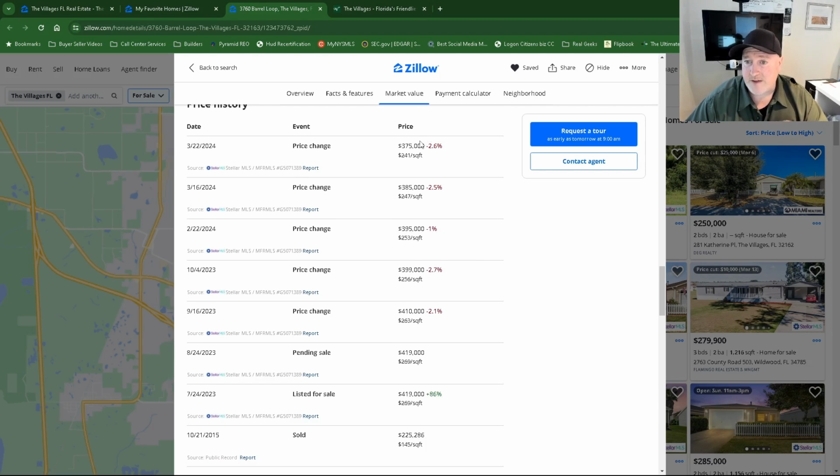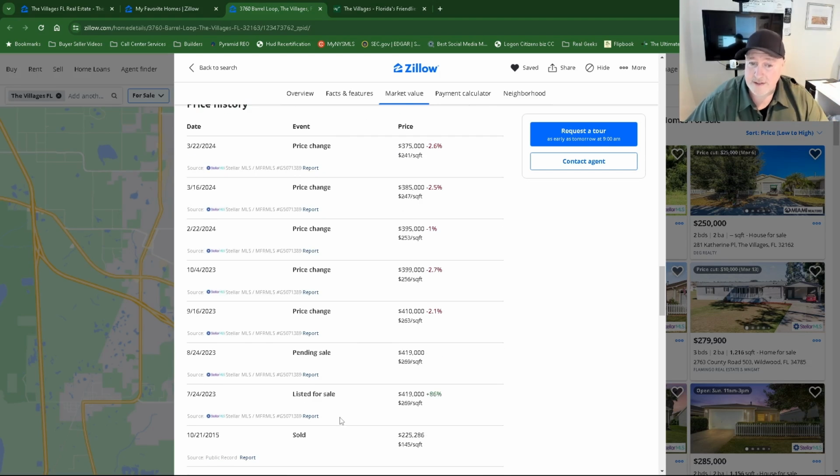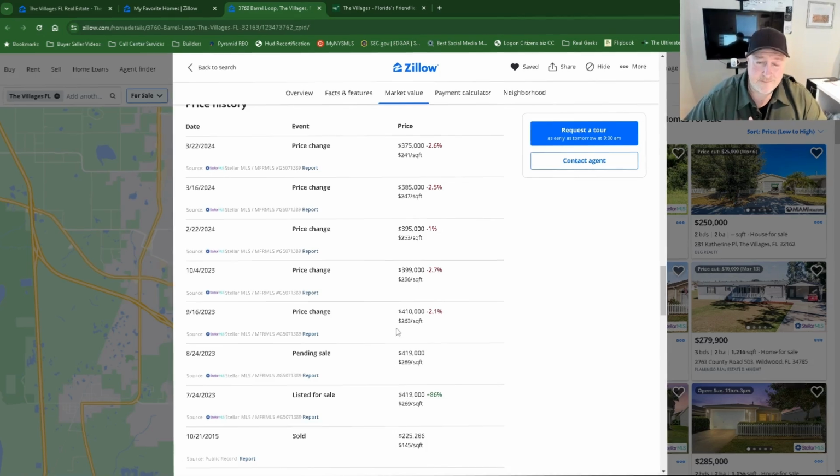420, 375, 45K. It's down to 241 a square foot. I like this house. It's a nice home. But again, prices are coming down. The longer this home sits on the market, the more people are going to think there's a problem with it. And now we're approaching, in the next month and a half, the peak of Villages sales. So how aggressive do you want to be? Do you want to be aggressive outside of peak, or do you want to be aggressive inside of peak? That's what you have to decide as a seller.